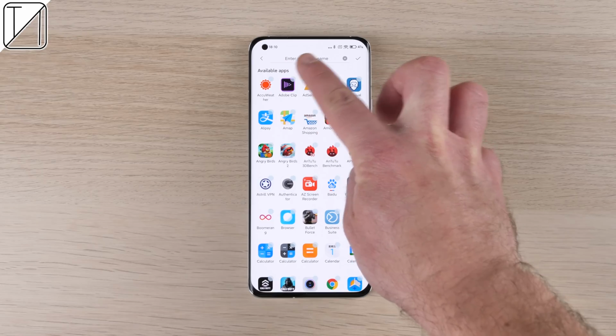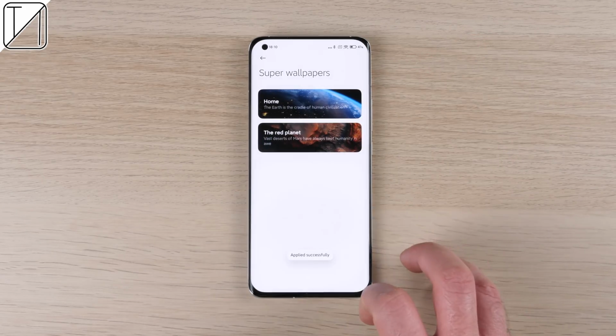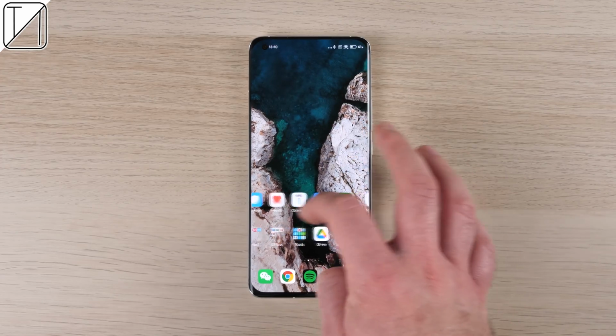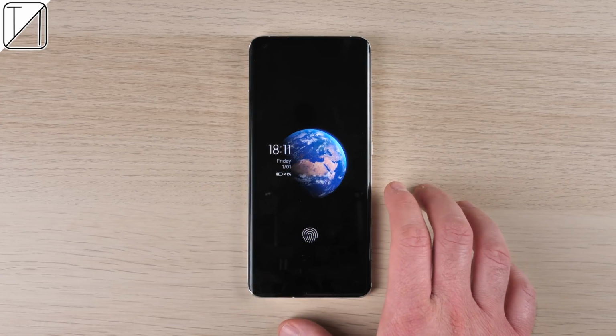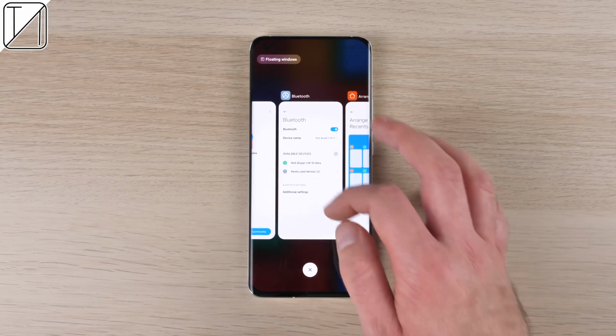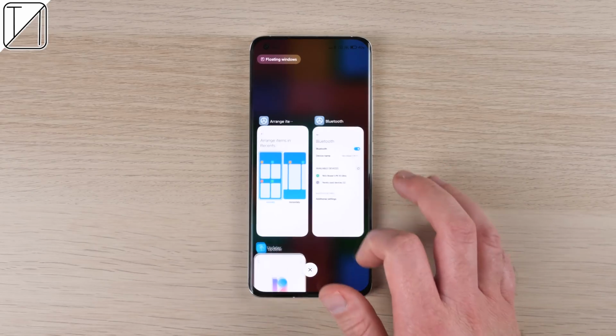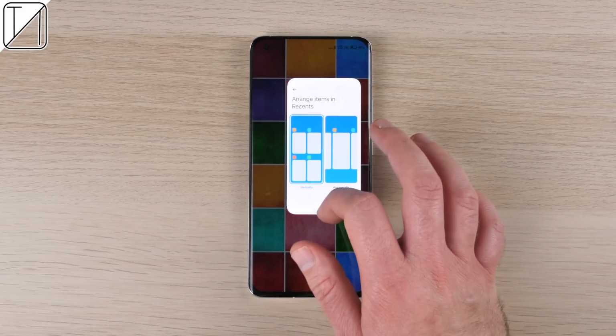All the little options and customization modes that you have within the previous Xiaomi devices that you've come to know and love are all here, including those wonderful super wallpapers. Nothing new here. Hopefully that will get improved with a future software update. We can of course change the way that our recent apps are displayed to us. I do like the Xiaomi take on it, so I'm going to leave it at that.